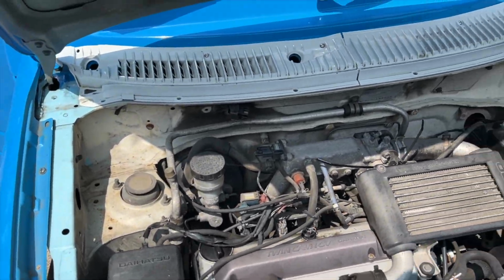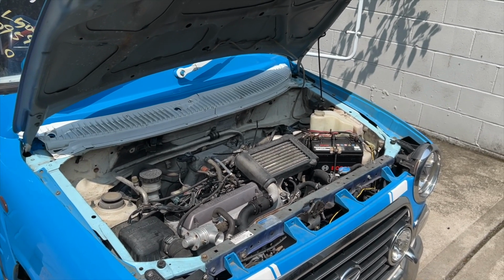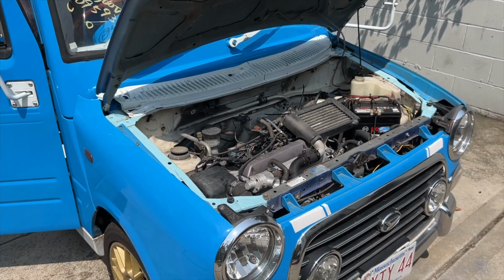So again, not really too sure what that's about. I think I'm gonna buy some Freon today. Maybe it's over pressured, maybe it's under pressured. More things to look into.